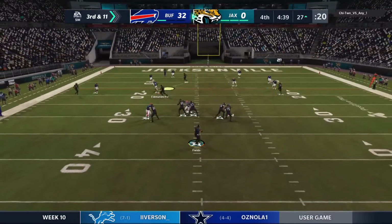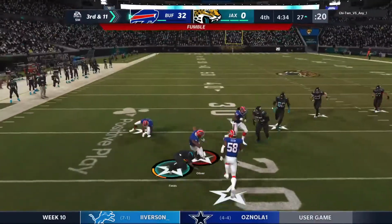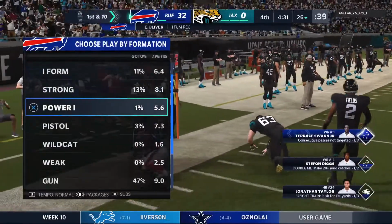Now a shotgun snap as they'll look to throw. Escaping the pressure right. And the ball is knocked out. Now this is picked up by the Bills. And they will take over at the 26-yard line.